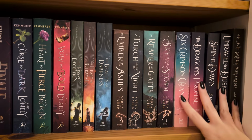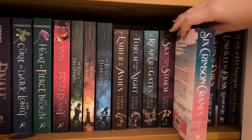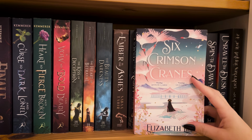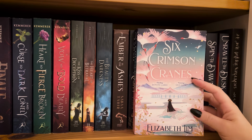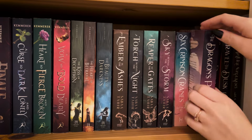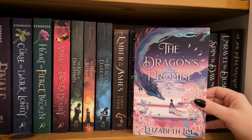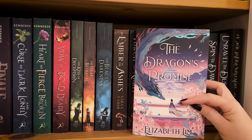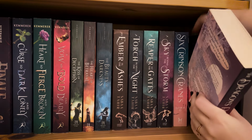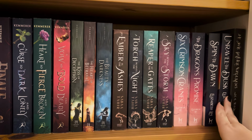And then I also have the UK paperbacks of the Elizabeth Lim books. So here is 6 Crimson Cranes. It is so beautiful, like just stunning. And even more beautiful is The Dragon's Promise. Oh my god, like probably the prettiest paperback I've ever seen. I love the colors so much. And then I also have Spin the Dawn and Unravel the Dusk.